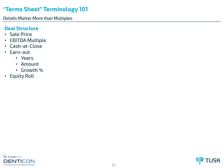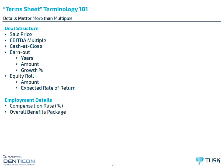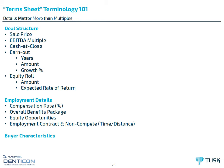And that's the ability to defer proceeds of the transaction into equity in the parent company if the parent company's intentions are to continue growth and ultimately sell at some point in the not too distant future. Internally, we call that the second bite of the apple, and it can sometimes be worth a lot. There are also other aspects to consider beyond just the deal structure, and those include employment details like compensation rate, the benefits package of the parent company, equity opportunities and where they reside, and then your employment contract and non-competes.